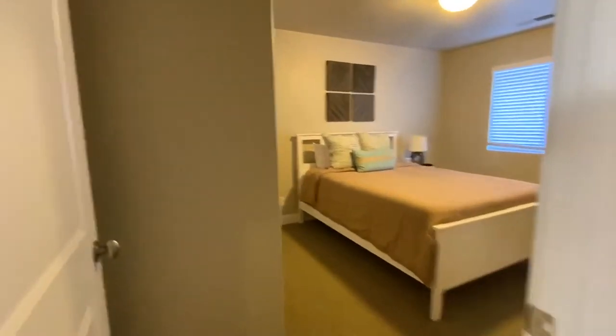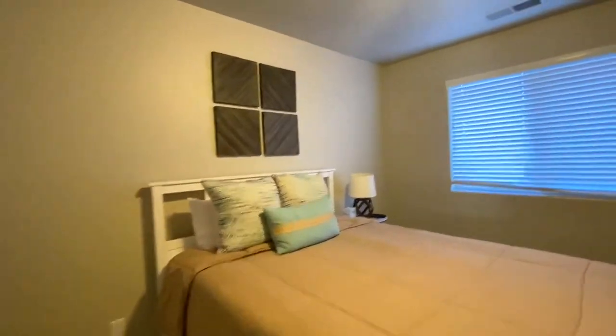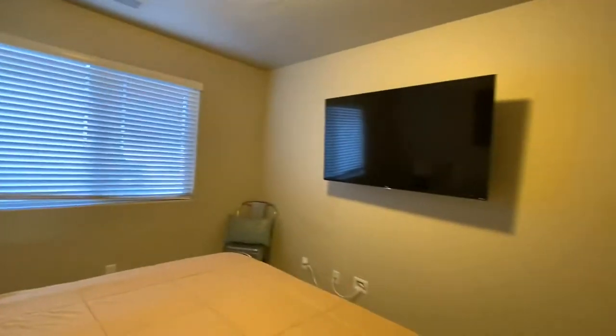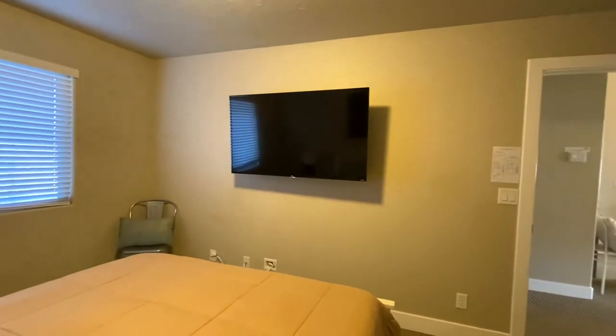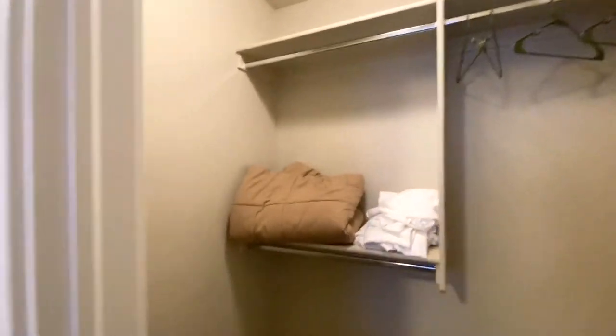Here is the second guest bedroom upstairs. You can see you've got a nice, relaxing television and a walk-in closet. Let me hit the light switch so we can see that. So as you can see, you've got a nice big walk-in closet that does go back. So now you can see the full size of this room.